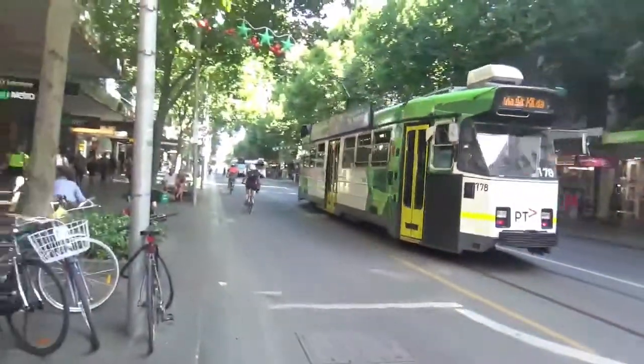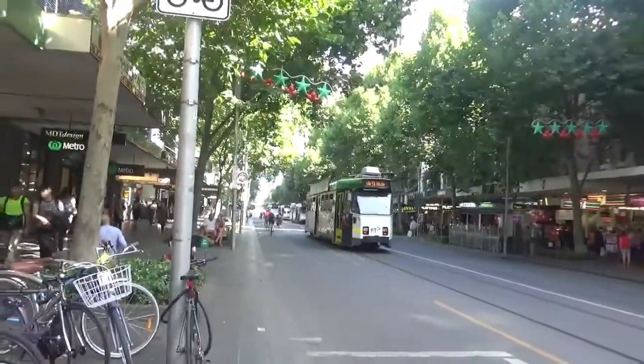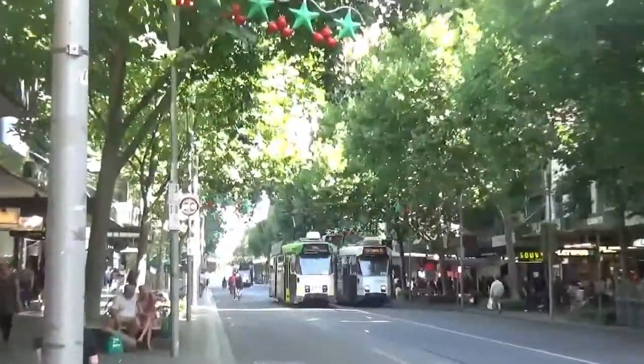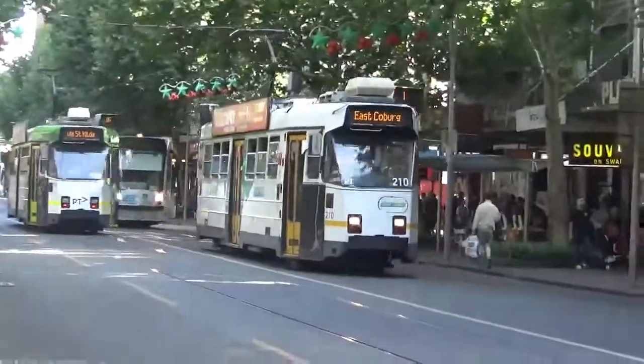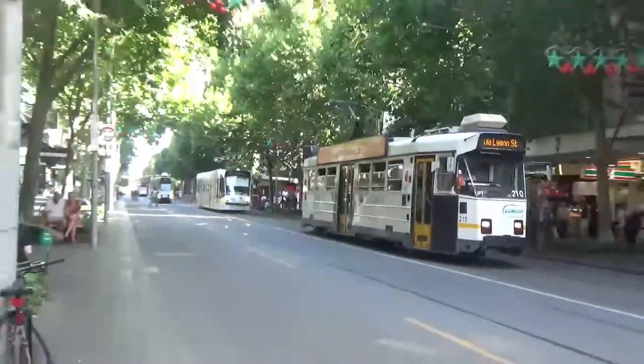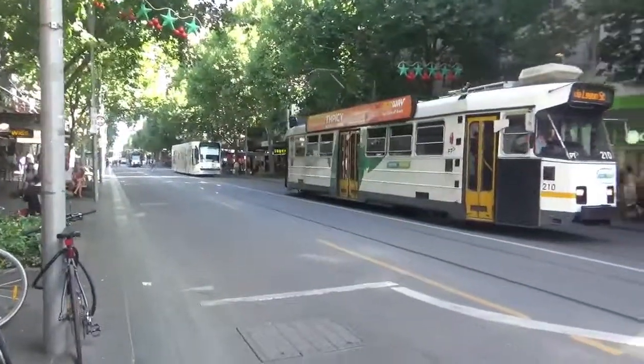170, these were built between 75 and 84. No, not 75, 79 to 84 these were built, these old Z ones. There's another one right there. Here's some of this.